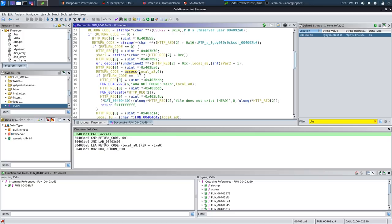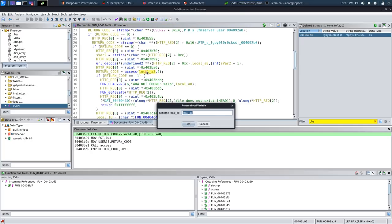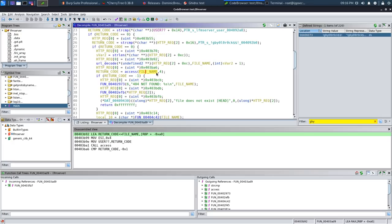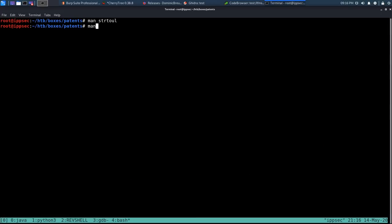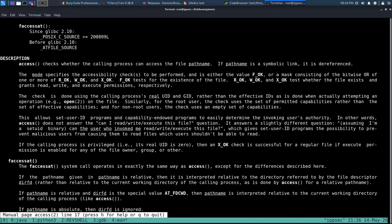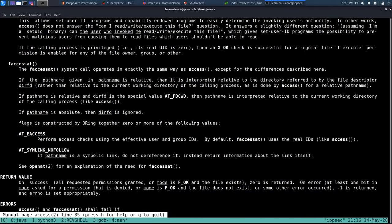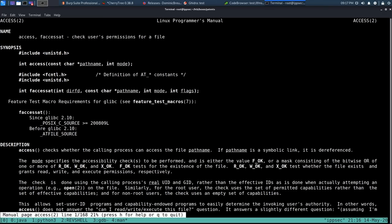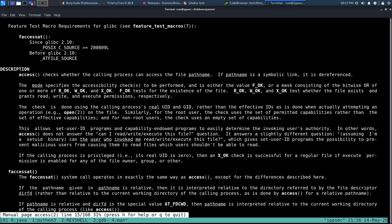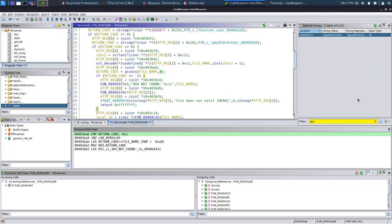That's saying not found. So access local A8 for, you can do the same thing. This is definitely going to be file name. It's checking if, I forget what access mode 4 is. I think that's read. Man access. Does this tell me the modes I search for? No. But the mode specifies either read OK, write OK, or X OK. So it's checking if we can read that file, and if we can't, it does a 404.